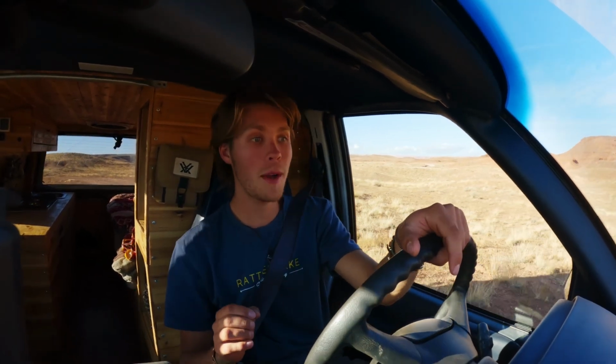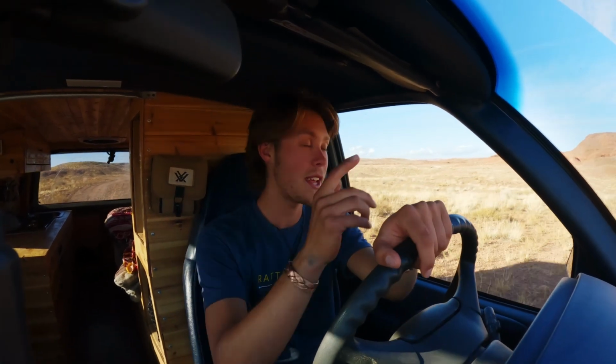This place is supposed to have really cool views too, so hopefully at sunset it's gonna be epic, and sunrise. Sunrise at Muley Point, that was like the best sunrise. Top 10. So I'm hoping this place can be just as good.